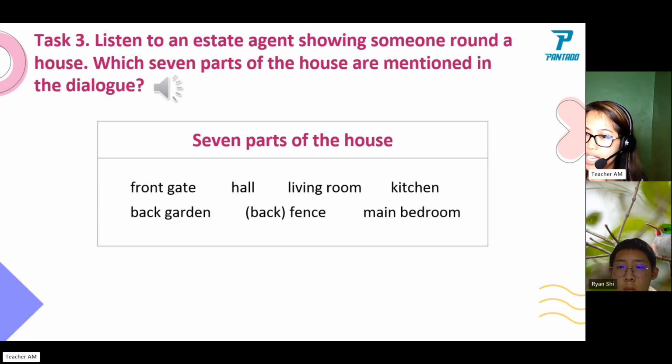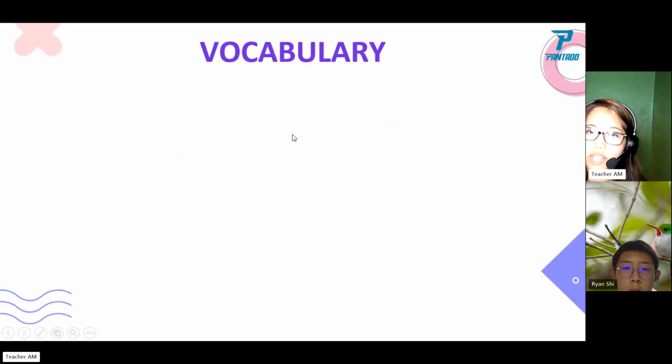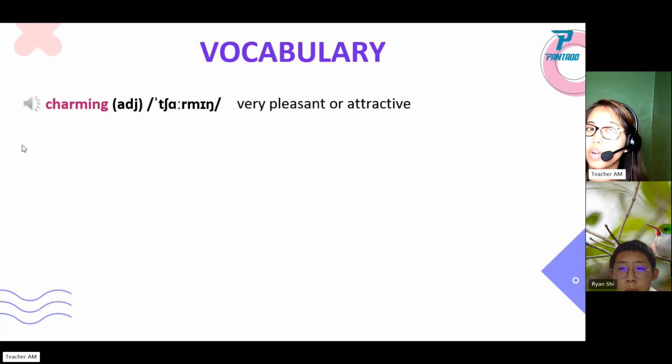When we say parts of the house, Andy, those are examples. These are bedroom, what else? A garage, a garden, attic, basement. So those are parts of the house. What you told me about quiet, it is near to the city center. So that is the description of the house. But it's good because you got 2 parts of the house, which are living room and kitchen. Do you have any questions about the task 3? No. Okay. So now, Andy, let's take a look at some vocabulary.